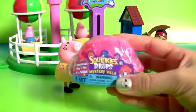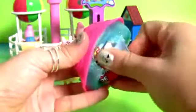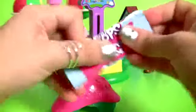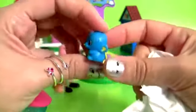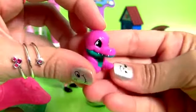Squinky's Mystery Villa. One collector's guide. This is Squeaky Zeke. Explorer Doo. An alligator.